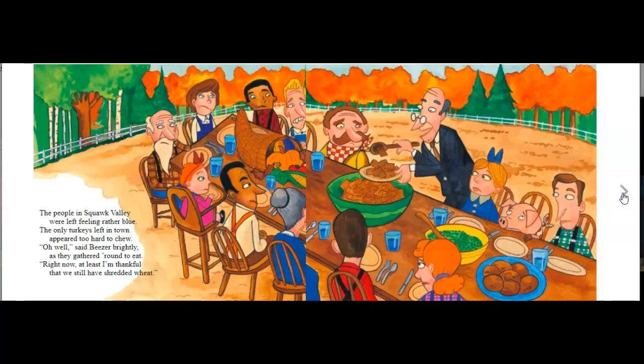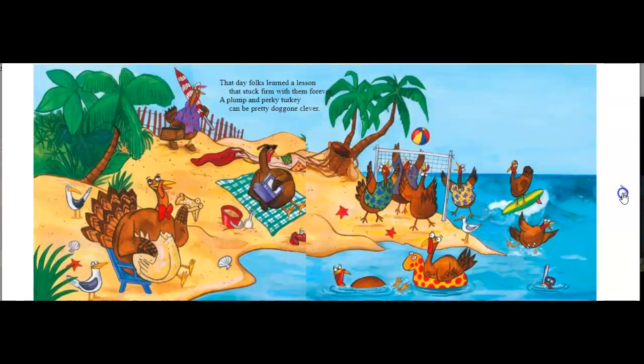The people in Squaw Valley were left feeling rather blue. The only turkeys left in town appeared too hard to chew. Oh, well, said Beezer brightly as they gathered round to eat. Right now, at least I'm thankful that we still have shredded wheat. That day, folks learned a lesson that stuck firm with them forever. A plump and perky turkey can be pretty doggone clever.